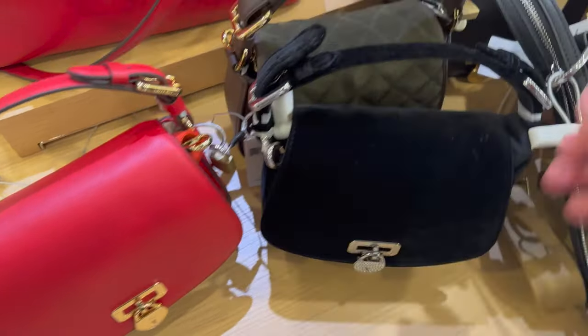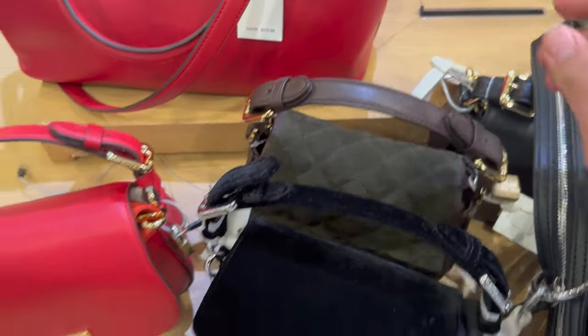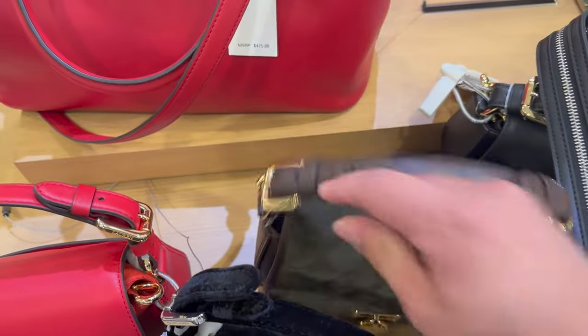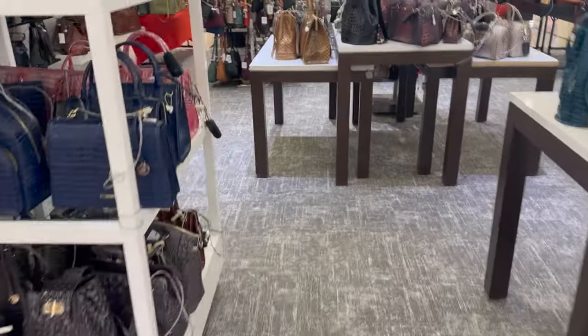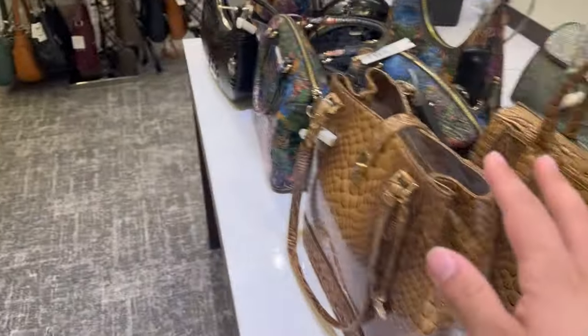This is a padlock to unlock the secrets. You get it? Very easy storytelling. Brown. I like this, but this green one just screams fall, and I love the chocolate leather. One thing that I noticed, I don't really see a lot of Brahmin bags go on sale. If you guys are Brahmin enthusiasts, do they ever go on sale?